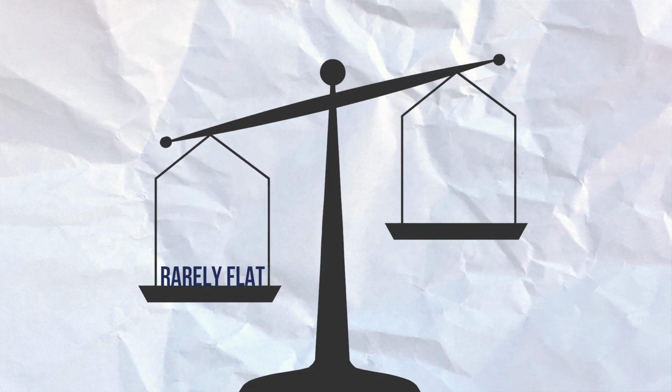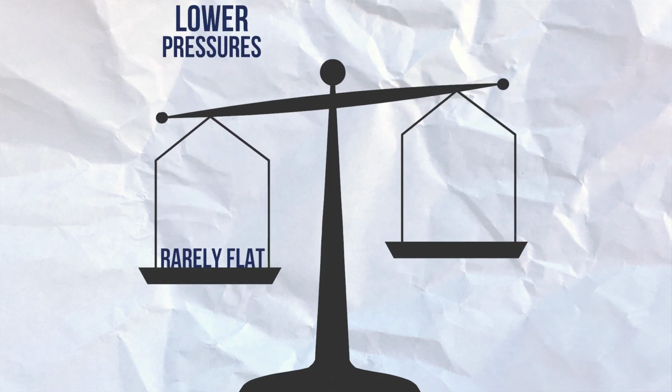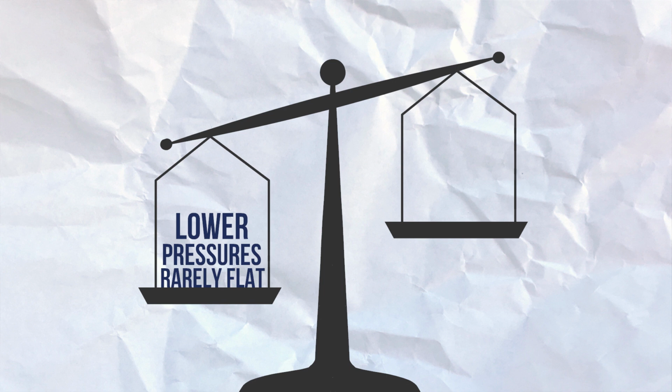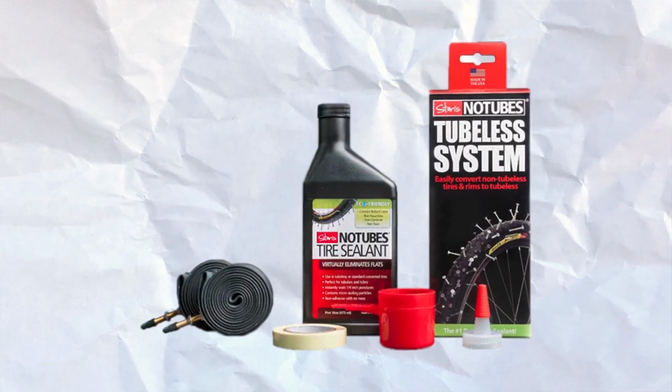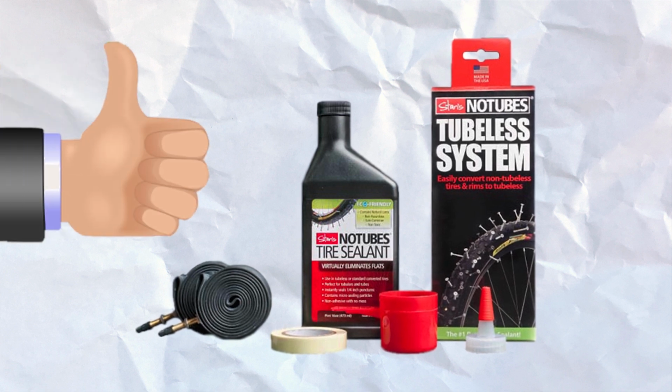Tubeless tyres rarely flat and can also be run at lower pressures than clinchers, which can be useful for different terrain types. You generally need tubeless-specific wheels though, although you can use clincher rims with tubeless tyres with a conversion kit where the manufacturer recommends it.